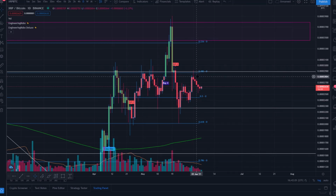2872 is going to be significant resistance as well. So I do believe that's going to be some significant local selling target that's going to have a lot of sell pressure as we approach. I believe price action is going to have to break and then reconfirm that level as support before moving forward.